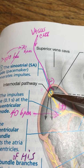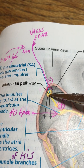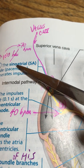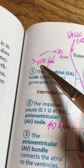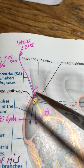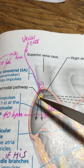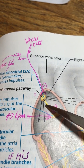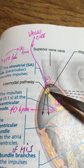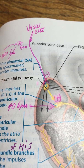If you're a really fit athlete, the vagus nerve will give you even more parasympathetic tone and cause your heart to go slower than the usual 72 or 70. But we're trying to get it down from over 100 to 70 in the average individual. That's the goal here with the vagus nerve. How do we do that? We open up potassium channels, and we create hyperpolarity. We create inhibitory postsynaptic charges, and that slows things down.